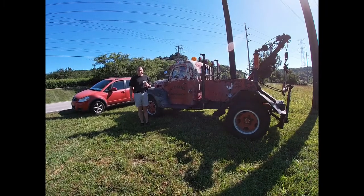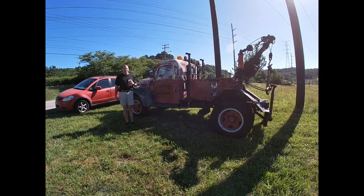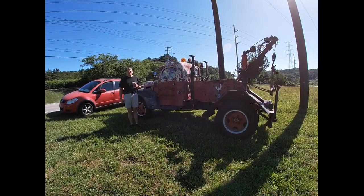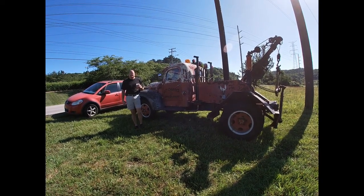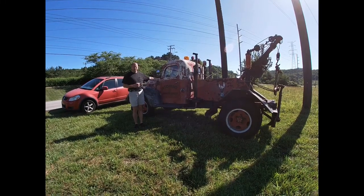Hey, we made it. We're here in Tennessee at Thomas Beach Shop. Got some cool old cars here, probably 100 or so. We're going to walk around and show you our favorites. Joe's going to show you her favorite. She's the expert. So actually, this is my favorite.